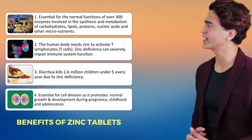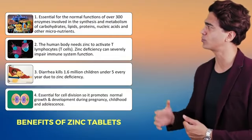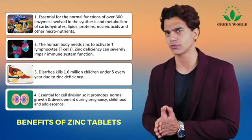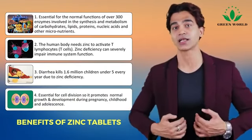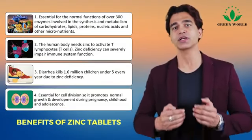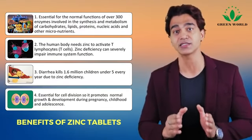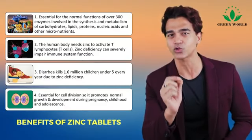Moving further, just have a look at this slide now. This slide says that zinc is essential for cell division, so it promotes normal growth during pregnancy, childhood, and adolescence. As you all know, we are cellular beings. We are called cellular beings for a reason. Our different vital organs, like our brain, heart, lungs, liver, kidney, pancreas, everything is composed of billions of cells. Our entire body is composed of trillions of cells. For example, our liver itself has approximately 260 billion cells. So in essence, our life lies in those small microscopic cells.